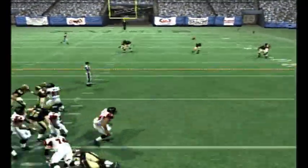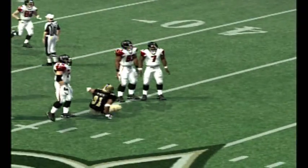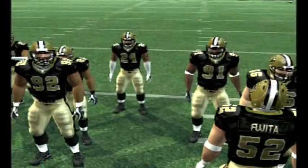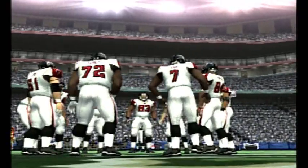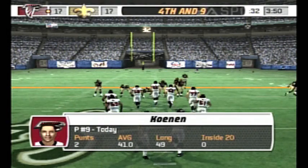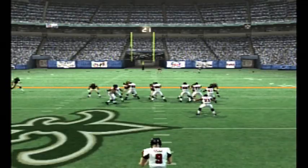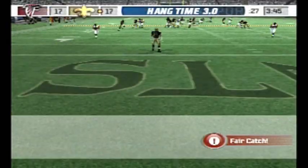Steps up with the pass. Ooh, nearly picked off. Was his intended target, with the coverage. He will do his best to get this one inside their five. Fair catch called for.